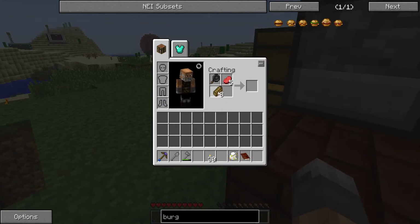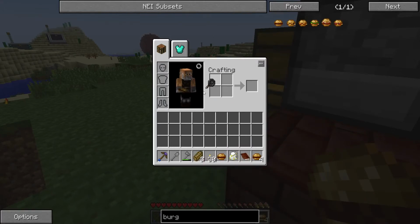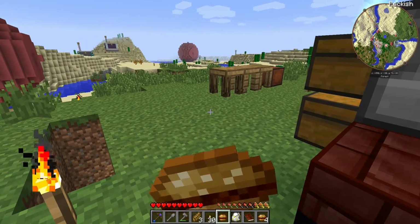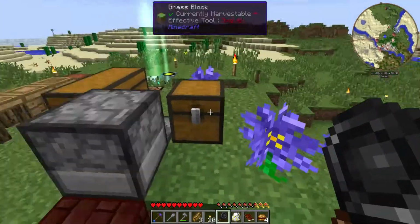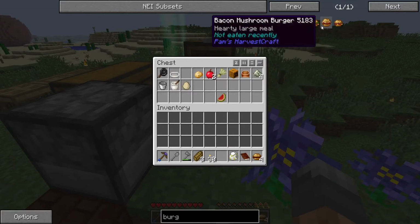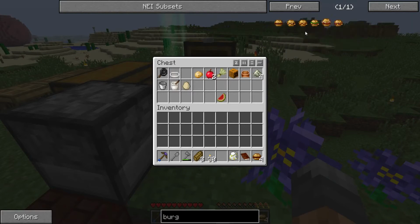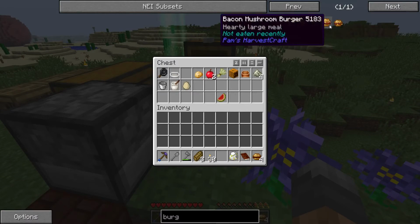Can we do more at once? Okay, do they stack? Stack to 4. Not bad at all, okay. Oh, and they give us... Oh, they give us a lot of hunger back. That's very nice. So there are a few easy recipes. I mean, there was a nourishing meal, and then there's wholesome... Heartily large, wholesome large, hearty large.